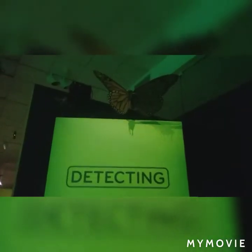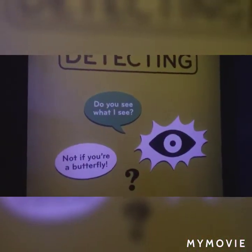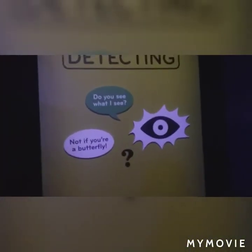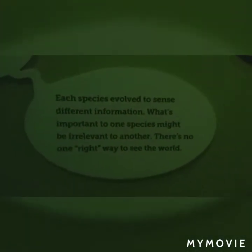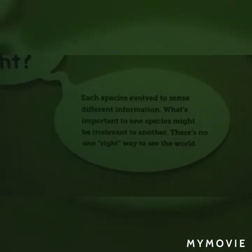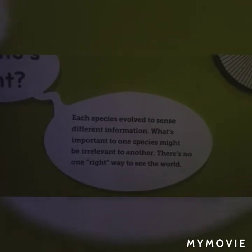Cool beans. Look at the bugs. All right, it says detecting. Do you see what I see? Not if you're a butterfly. So guess what? All animals, did you know we are animals as well? We all have different eyes and we all see things differently. Let's see. So who's right? All right, it says each species evolved to sense different information. What's important to one species might be irrelevant to another. There's no one right way to see the world. So that means humans, we see things different than what bugs might see, than what lions might see.